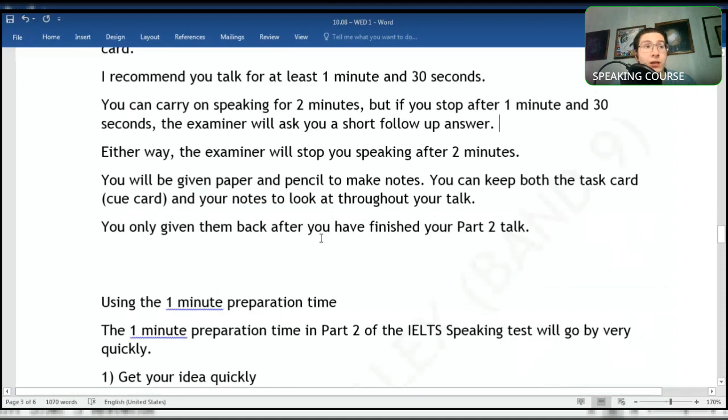At the beginning, you're going to have 1 minute, as we all know, and you are going to look at the task card, so like the question, and the things that you wrote down during the whole talk. So you can use both of those to your advantage, and that's what you actually should do. You're going to get a piece of paper and a pencil to take notes, as always. Whenever you're practicing, keep that with you.